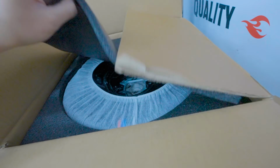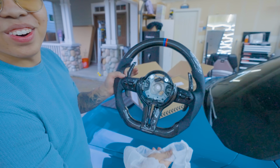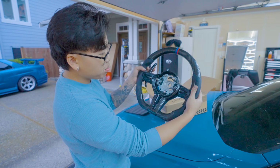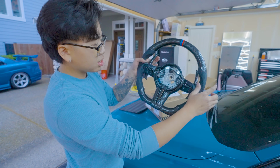Let's see if I can find the steering wheel. Is it this? Oh yeah, it's this. Oh, we got the carbon up top, carbon down here, carbon trim pieces, carbon paddle shifters, and then it comes with the OEM buttons as well.